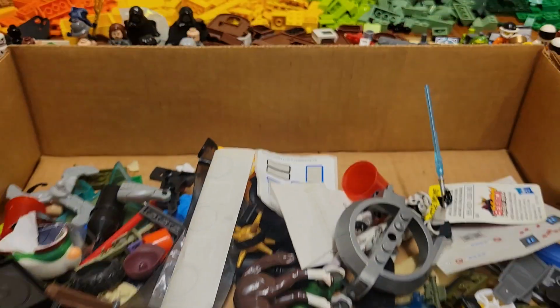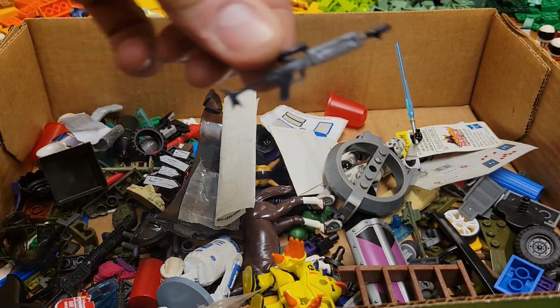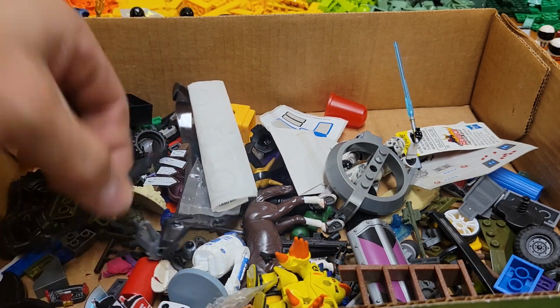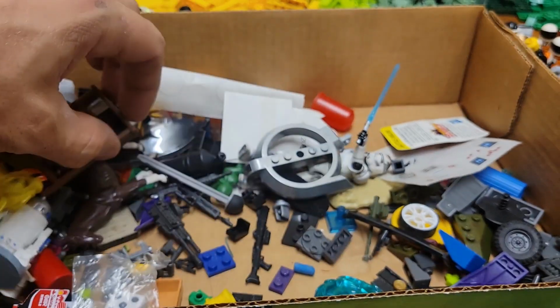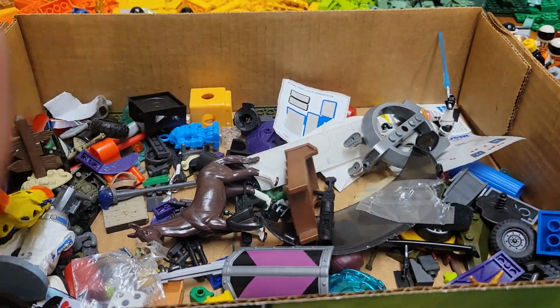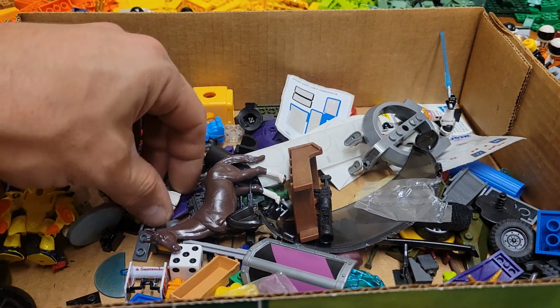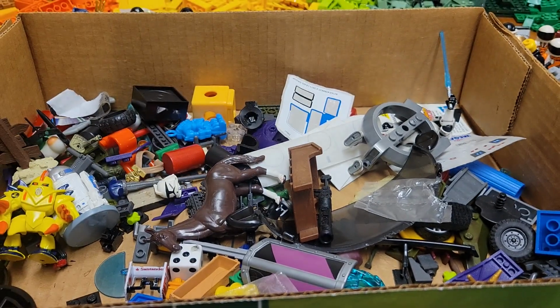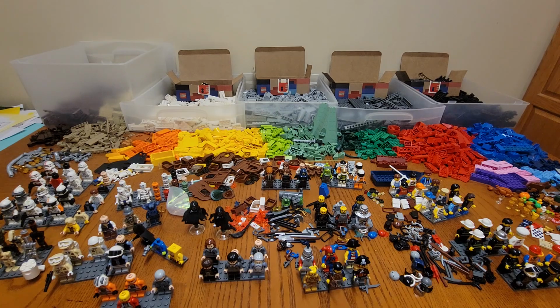Also a lot of weapons for Star Wars figures, the larger ones. There might be a G.I. Joe there. But yeah, some real crazy stuff in there, and a little bit of Playmobil too. This clone helmet, someone destroyed that one. Sad to see.